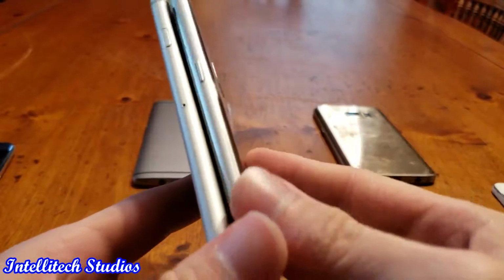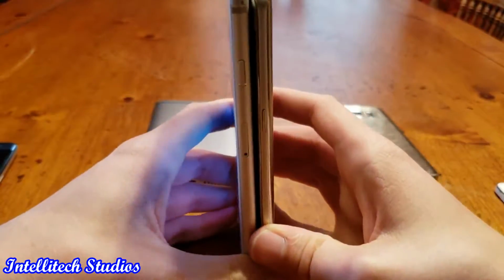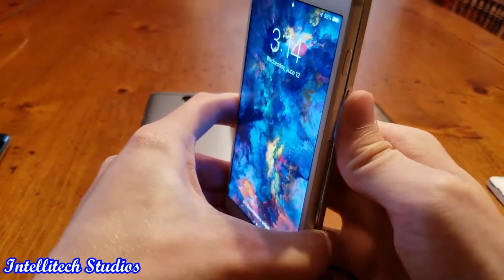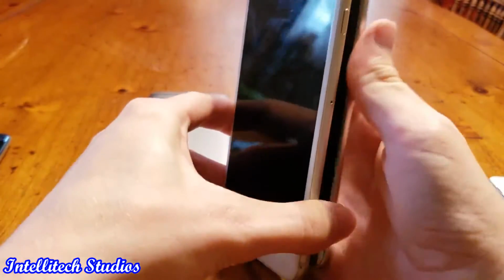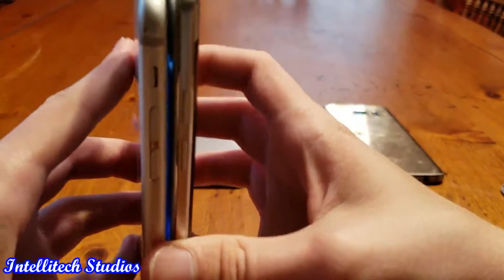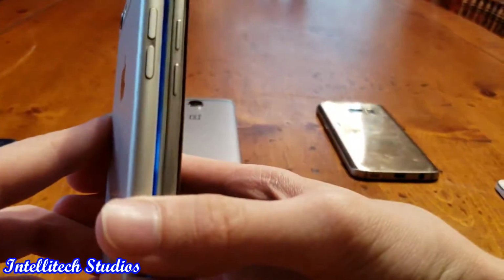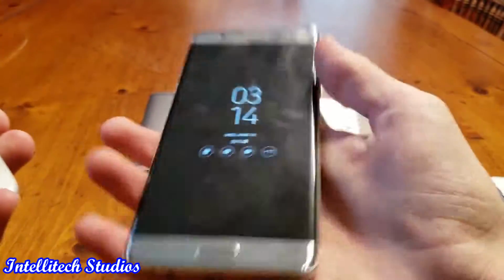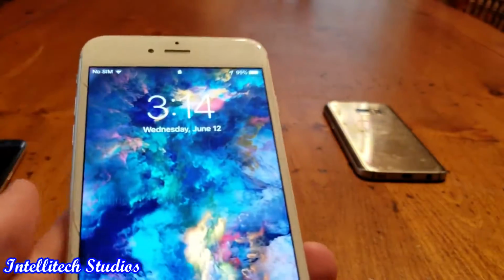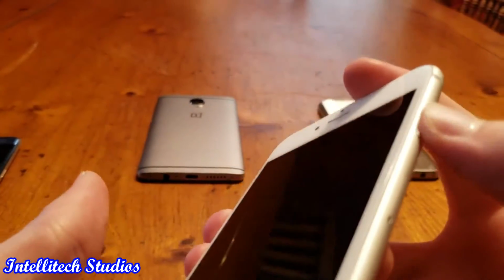You know, again, compare it to the Note 7. Look at that. Look at this. The button is all the way down here. It's so much nicer. When you're holding the phone, the button's right there. You can super easily press it. It's super comfy. But the volume buttons are about the same. But yeah, the buttons on the Note are a little bit better in my opinion. But they seem extra clicky on the iPhone.